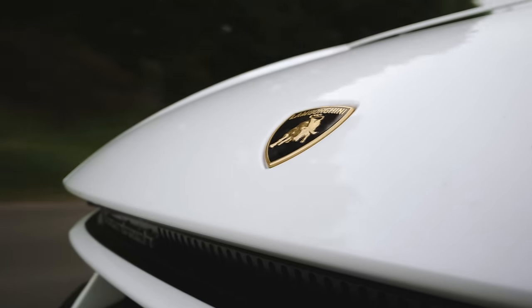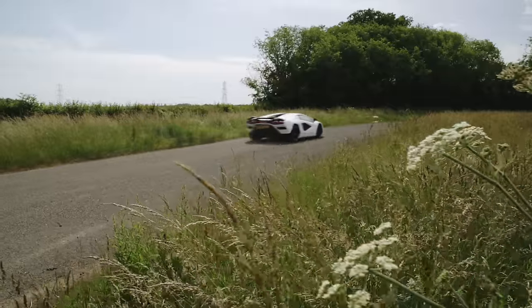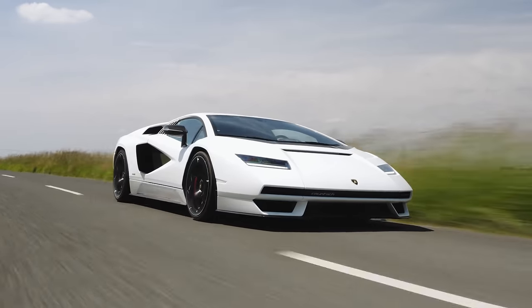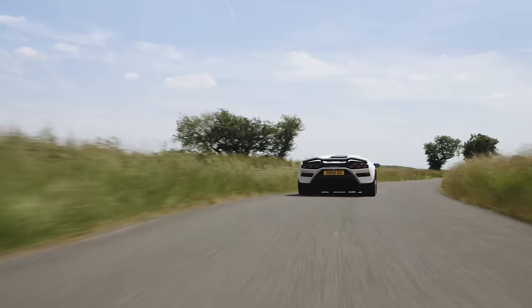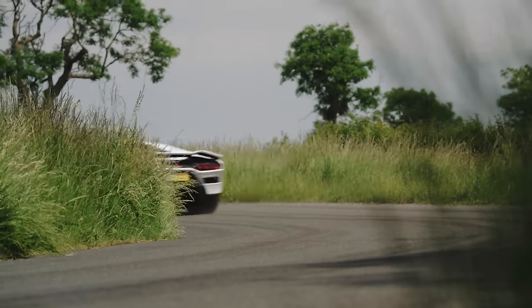Underneath though, is basically a Lambo Sian, but that's no bad thing. 800 plus horsepower, super responsive, super loud, super beautiful to look at, and occasionally quite terrifying to drive, which is exactly what you want in a Lambo.